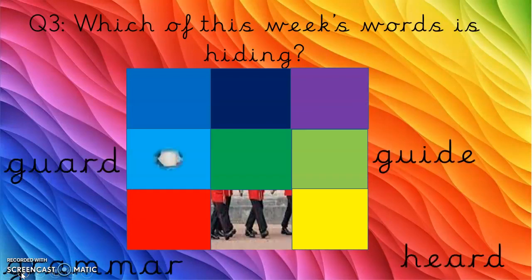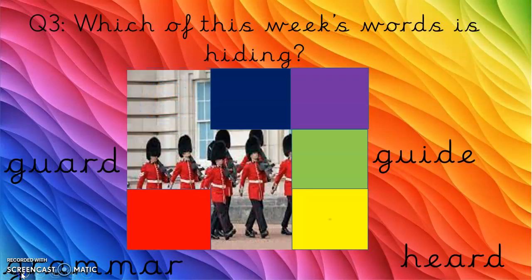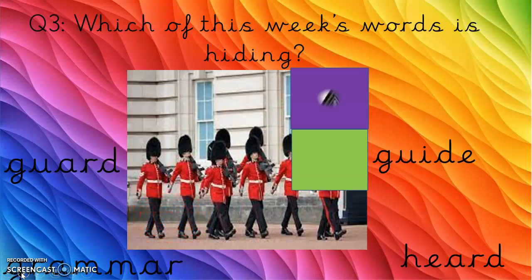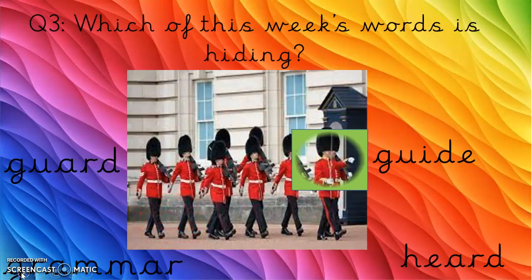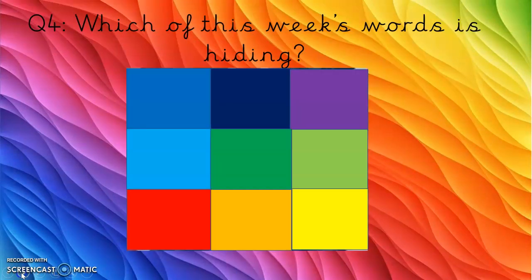Question 3. Which one's hiding now? Oh, this one's an easy one. I know that these are the Queen's Guards. But how do we spell it? Have you written it down? Great job if you put G-U-A-R-D.